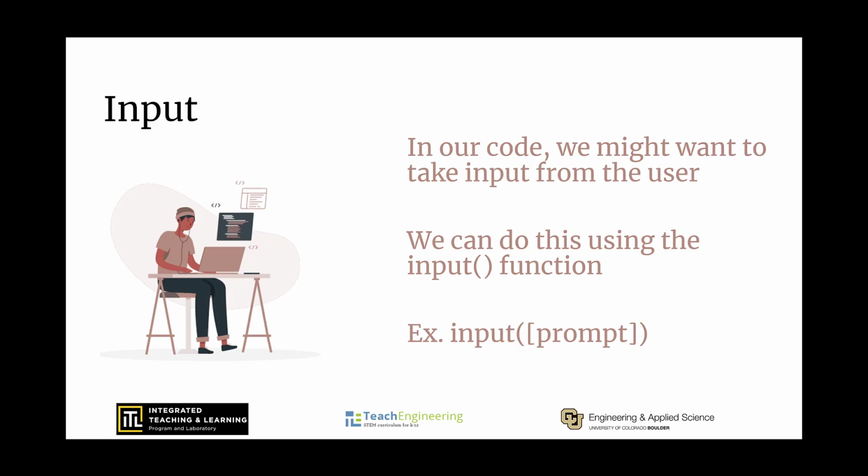Now let's learn about input. In our code, we might want to take some variables from our user. We might want to take input from our user. We would want certain data from our user in order to use it in our code.